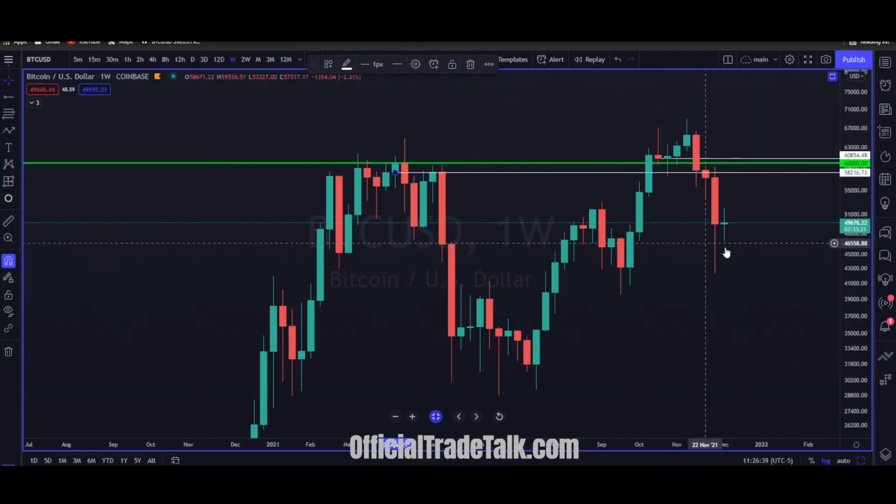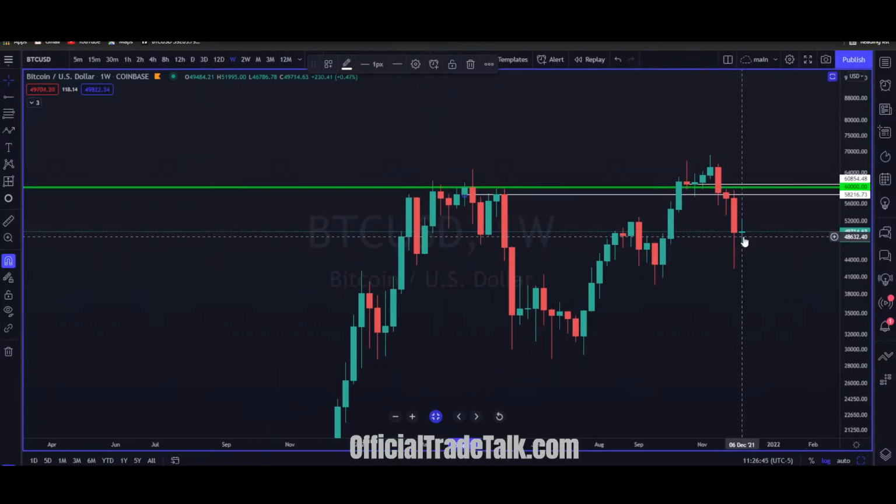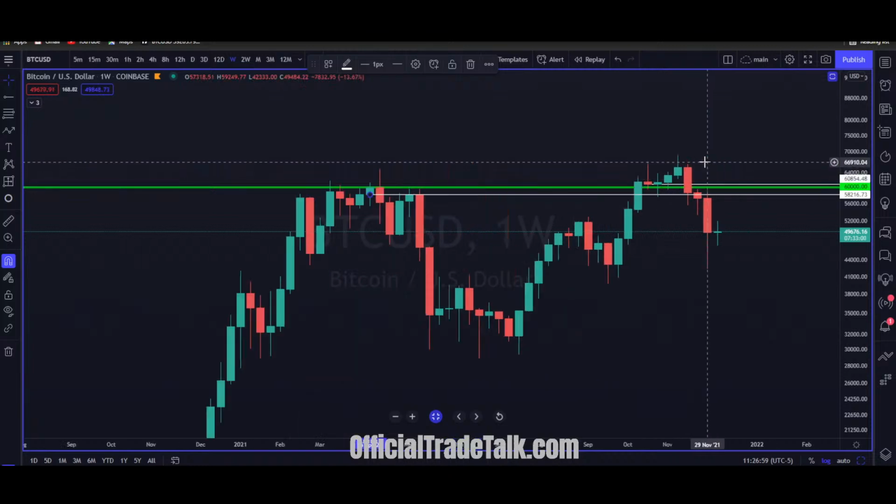Is it possible that we find support here and then move higher? It absolutely is. We know that we currently are sitting at a very good spot for demand to come back into the market from that trend line. Here, 60K, you got above it a few weeks, but look at this. You're consolidating above it, essentially. Here's your expansion to the upside.